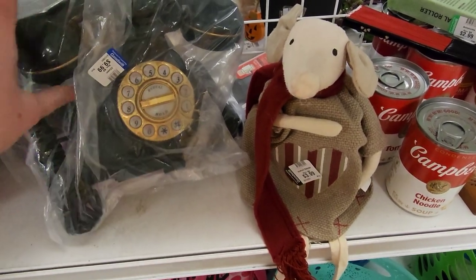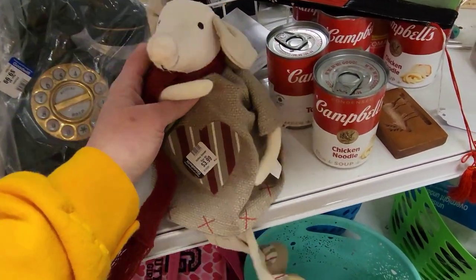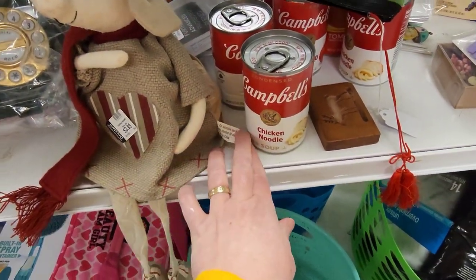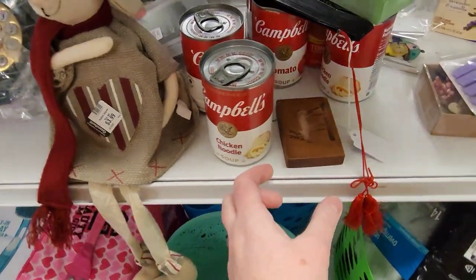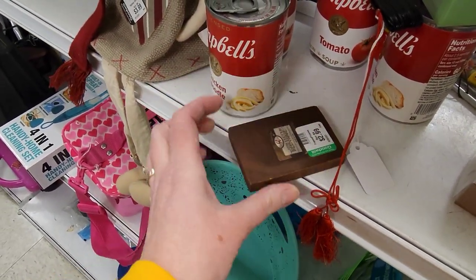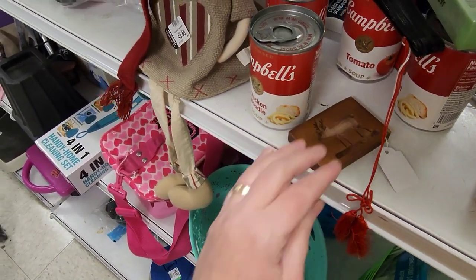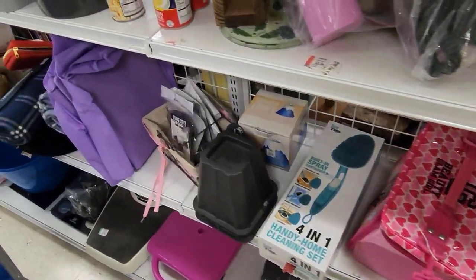Here was kind of an older telephone. And I thought this little mouse shelf, oh no, pig. Pig shelf sitter was super cute. And then I was wondering if this was a butter mold. I don't believe it was. It was marked like a reproduction of something else, but I'm not quite sure what that was for.